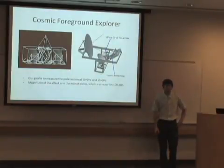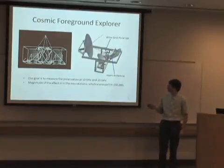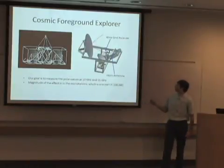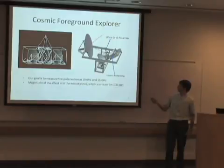So what we're going to be doing is something else. We're not taking a temperature map, but looking at the polarization. This is a balloon-borne telescope, and we're going to be looking at the directions of the light. We send it to the upper atmosphere, so water isn't an issue, and the radiation comes in, bounces off our first mirror, and goes into our wire grid polarizer.